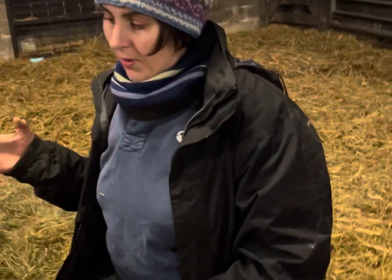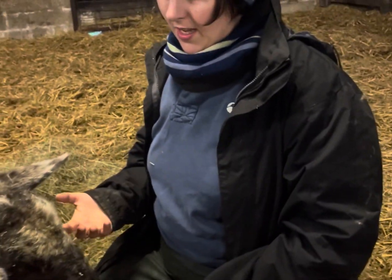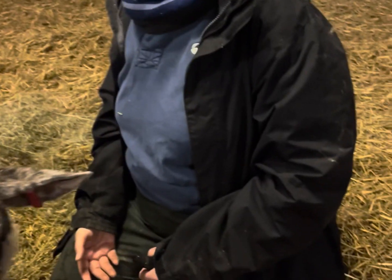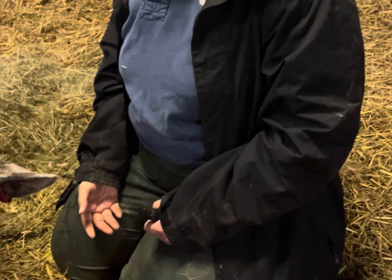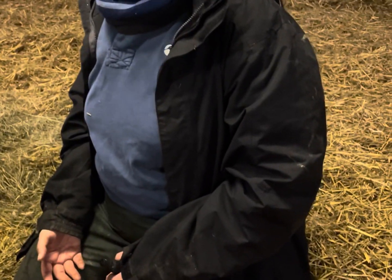The calcium injection as well, we gave her one yesterday, and it brought her back round, but obviously it hasn't been enough, which is why she's gone down again today. And also we gave her a little bit less today. Yeah, we haven't given her quite as much yet, but we might have to give her some in a minute.